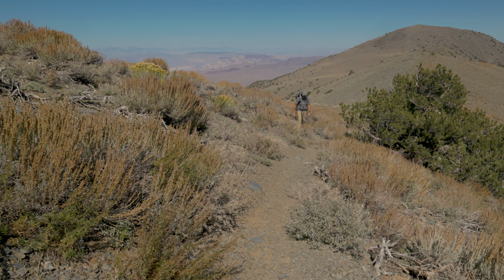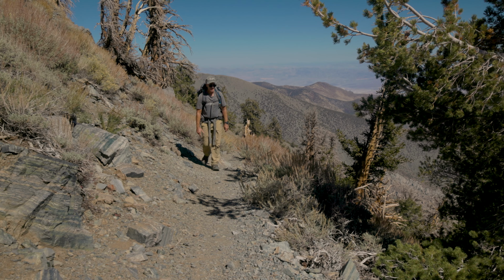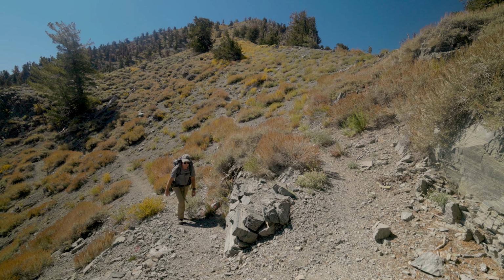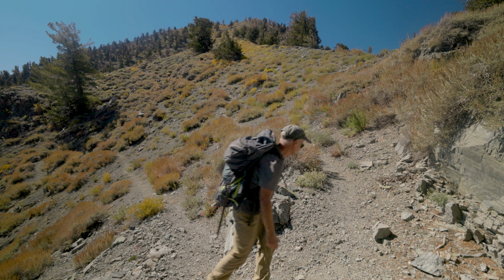And then the ridgeline we're on starts up, the trail turning rocky and sometimes loose. The number of ancient bristlecone trees multiply on the steep slope, making the way at least picturesque. Then, just as it appears we're going straight up, we hit a series of switchbacks. Look at it this way. You're nearing the top.